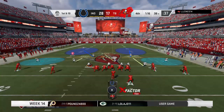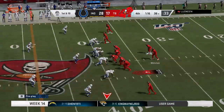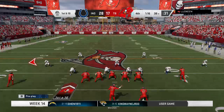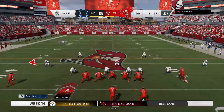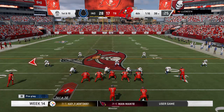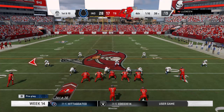So here's a 1st and 10 at the 38. 5 on the 50. 58. Shift. Watch the shift. 58, boys.